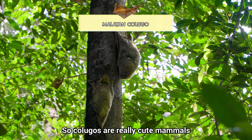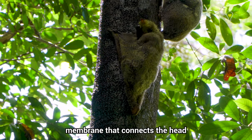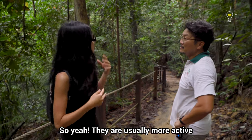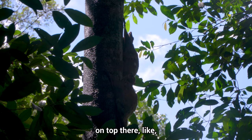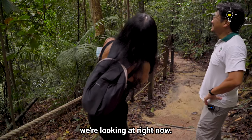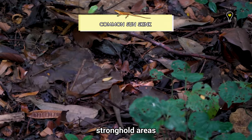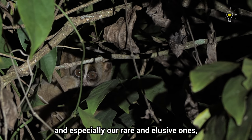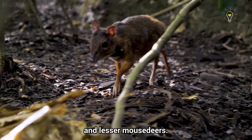So cute! Colugos are really cute mammals that can glide from tree to tree because they have this fur-covered membrane that connects the head and between the limbs. They are usually more active and glide more frequently at night, but sometimes in the day when you see them, they can be just perching on top there, chilling, which is what we're looking at right now. These remaining patches of primary forests are important stronghold areas for our native wildlife like the colugo, and especially our rare and elusive ones such as our slow lorises, Sunda pangolins and lesser mouse deers.